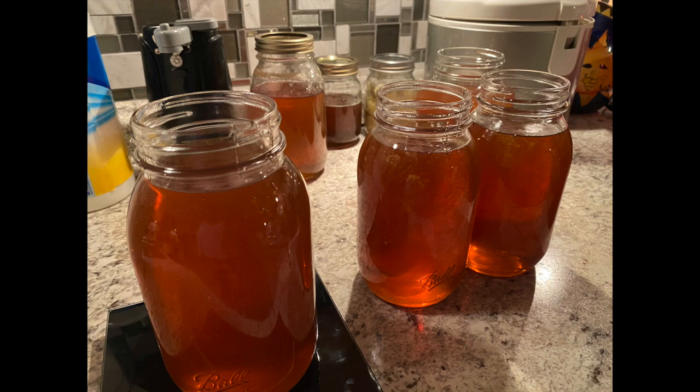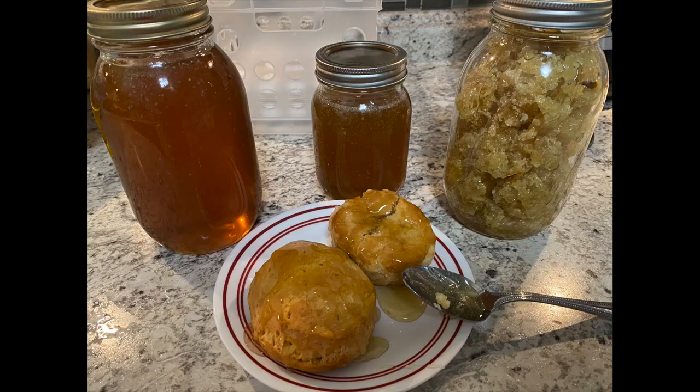And we put them in all different size jars. Then we give them to friends or family. And sometimes, if we have extra honey, we even sell our honey. And honey is so good on so many things. And here you see, we love our honey on biscuits. Mmm, yum. Do you like honey?